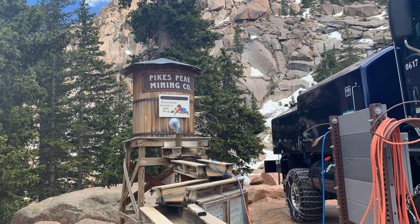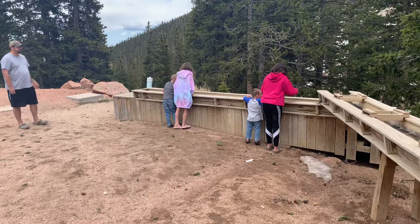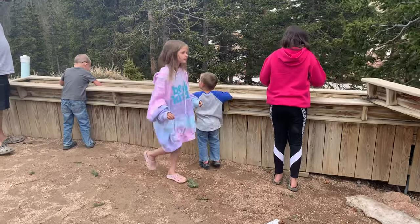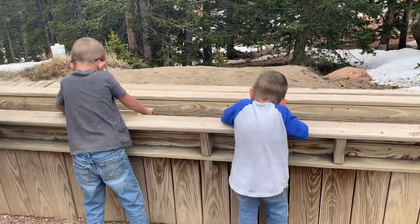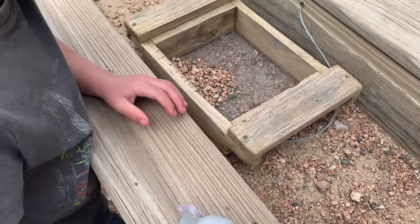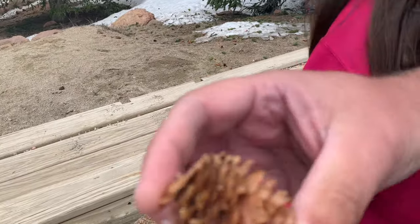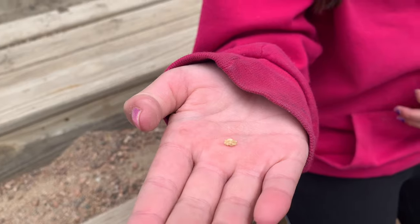Pikes Peak Mining Company. Oh, cool. That'd be cool, wouldn't it? Are you sifting? What'd you find? Rocks. Rocks. Look at this little pond guy. It's different looking, isn't it? Yeah. What's it? Oh, it looks like some dinosaur tooth. Looks like some gold. Is it a tooth? Gold.